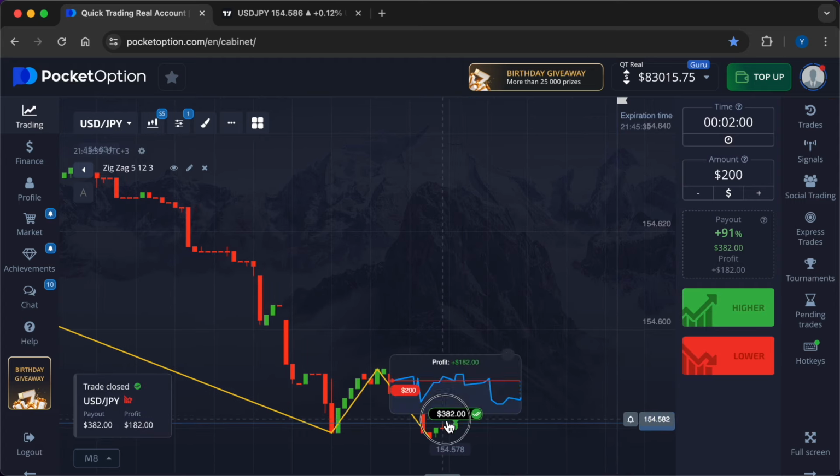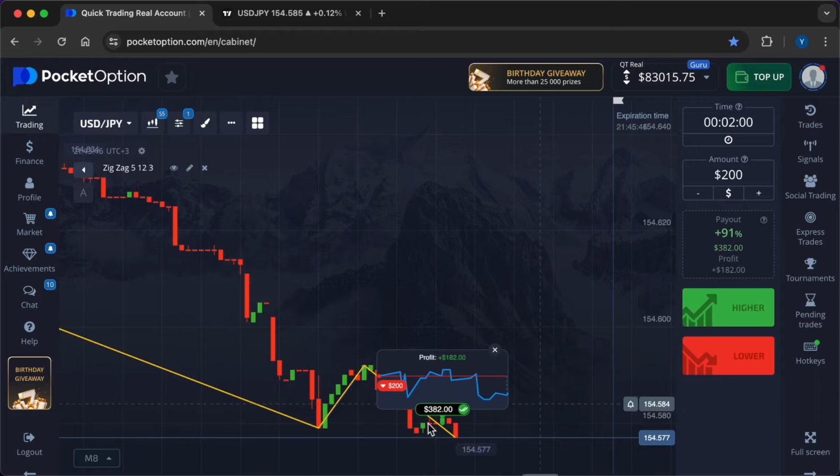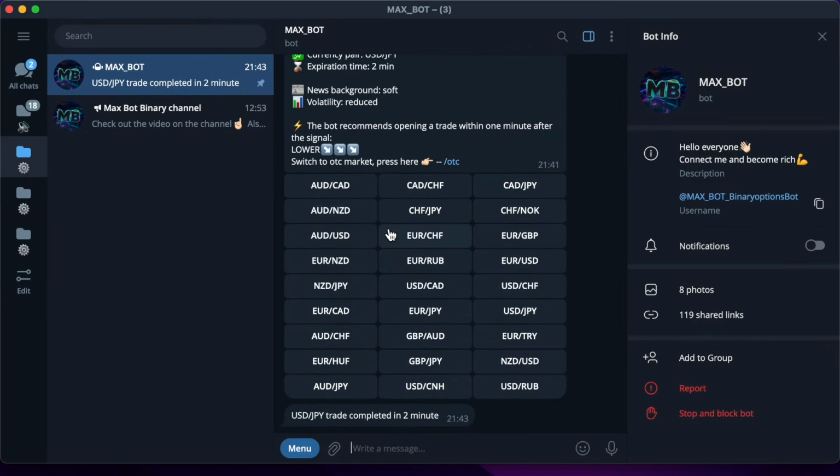So, and now the money has been deposited into my account. $182 in profit. The signal from MaxBot and my analytics agreed and turned out to be correct. Now I will make the final trade to consolidate the positive result.